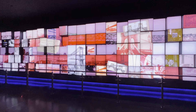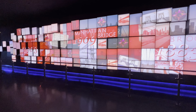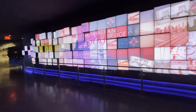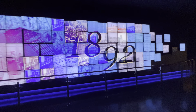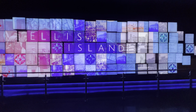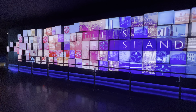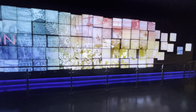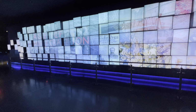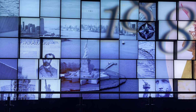Now, New York grew so quickly on the island of Manhattan, it looked to expand into Brooklyn. So they built the Brooklyn Bridge, the Manhattan Bridge, and the Williamsburg Bridge to connect Brooklyn to Manhattan. We'll see those bridges upstairs. We'll also see Ellis Island. Ellis Island is where immigrants were processed to become American citizens. And it was a gift from France to the United States.